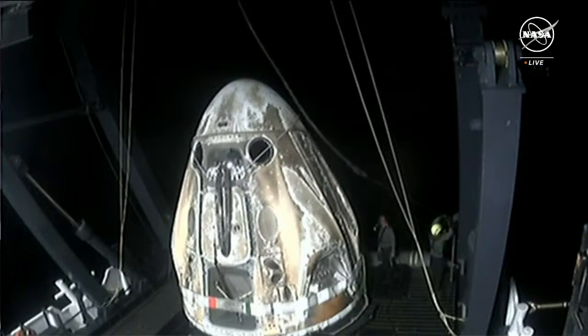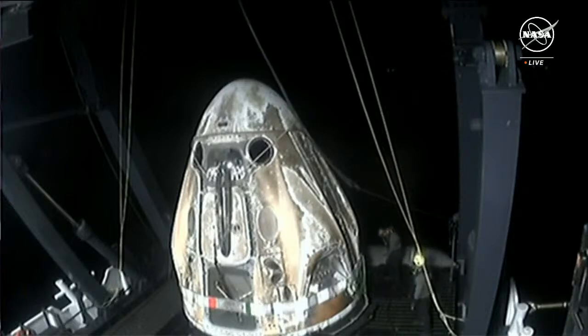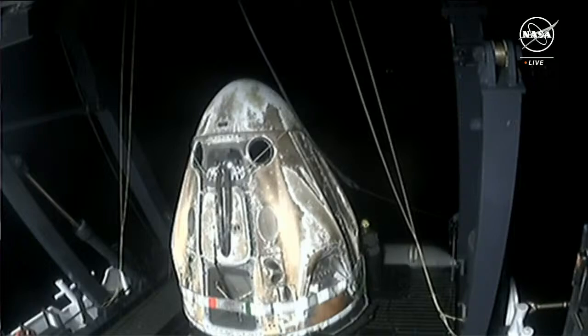And so from this view, we do have a pretty good view of both the nose cone being closed, which closed prior to splashdown, but that is the hatch that the crew used when they docked to the International Space Station, as well as entered the International Space Station. It's not the one that they're going to exit out of this morning, though. They're going to exit out of that side hatch there. You can see it in the middle of the Dragon capsule.